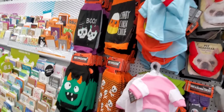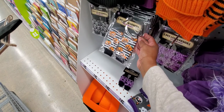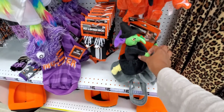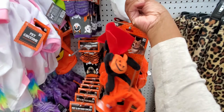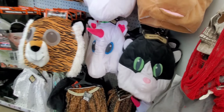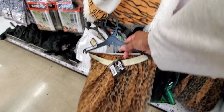So, and this is for the pets. I have cats, so I'm trying to figure out what I can do for my little cat. Those are pet socks. That's cute. Ain't that cute? So these are mostly all for dogs. So I have to find some for my cats and show you how they fix stuff for Halloween. Look at that. Remember these last year for Halloween, but they were hard? That is so weird. Oh, that's cute if you're gonna wear that.